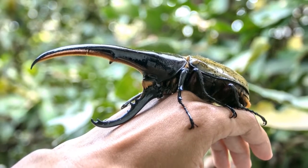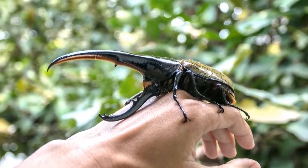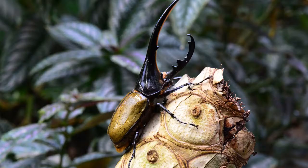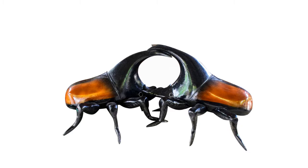They are one of the largest and strongest species of beetles in the world, reportedly able to lift 850 times their own mass. Hercules beetles feed on rotting wood and fruit. Their horns are used more so in battle, to win breeding rights with females.